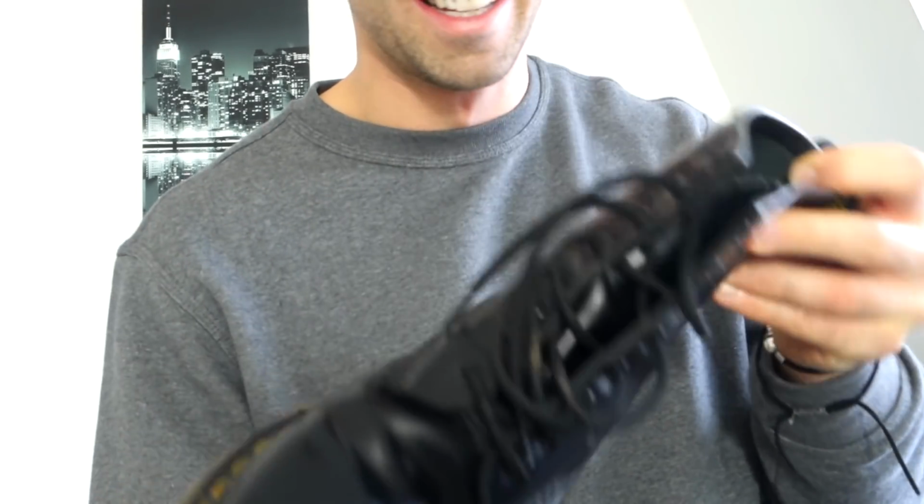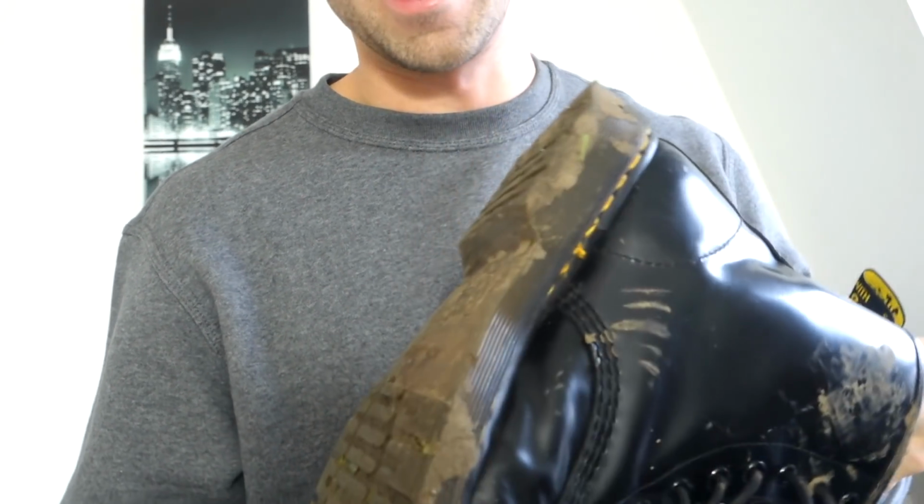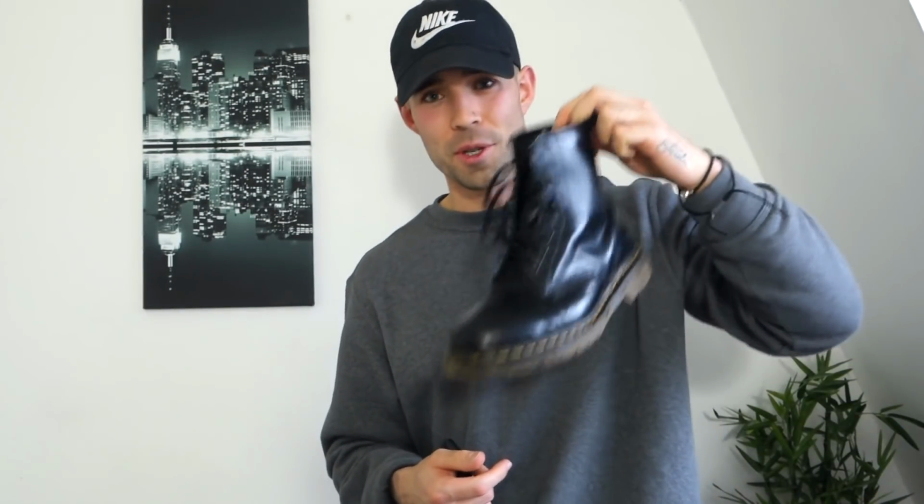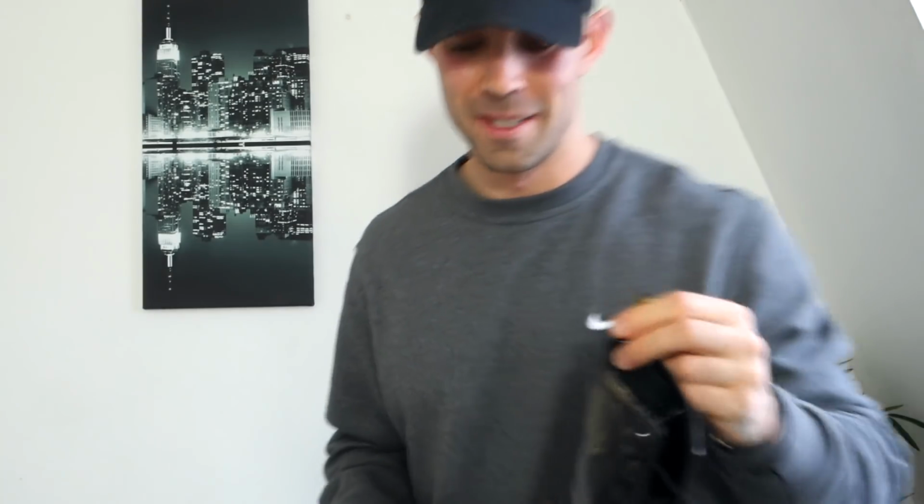How do you keep your Doc Martens looking clean and good looking? To be honest, I don't do anything with them, and if I show you my boots right now, this ain't clean. Look at this, look at all this mud. This is for photos, by the way. These got dirty like this for a photo, so yeah, struggles.